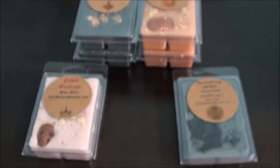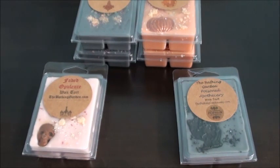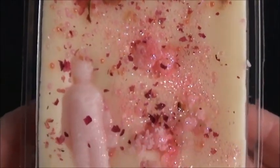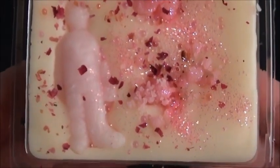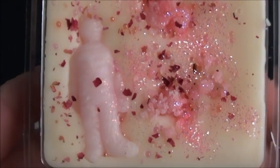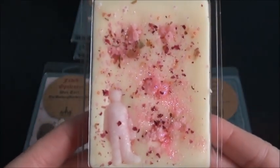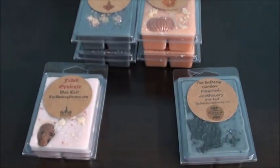You can tell I'm out of practice doing videos because I cannot get my words straight. So again, hopefully that'll come in focus a little bit. It's like she just goes crazy with the glitter. And there's little mummy in there. And let's see, did I already say? Yeah, I already said what this was. So this rose jam is really nice. This is a really pretty scent.